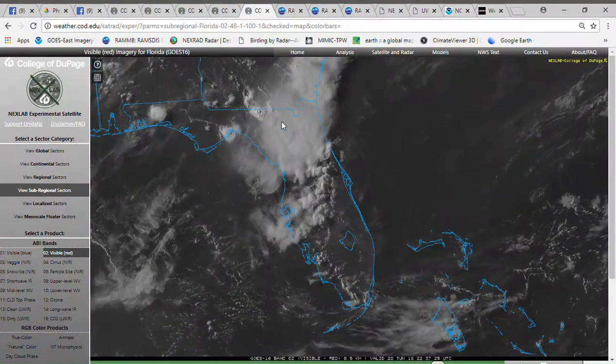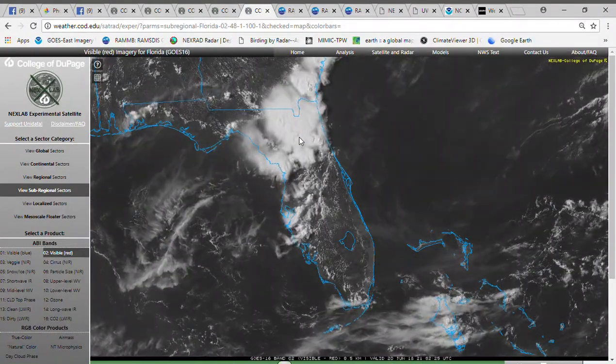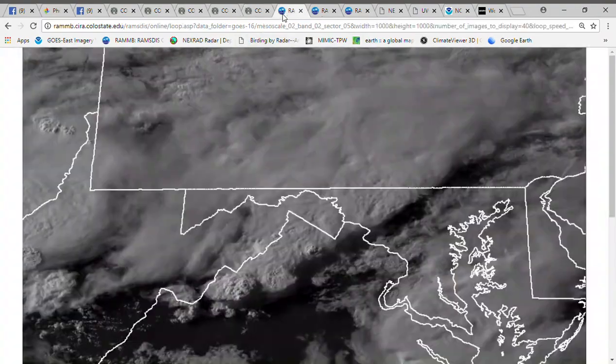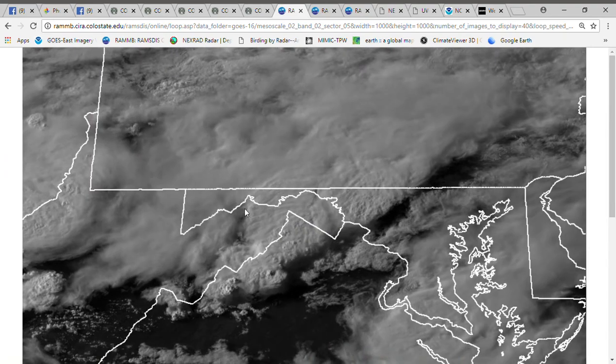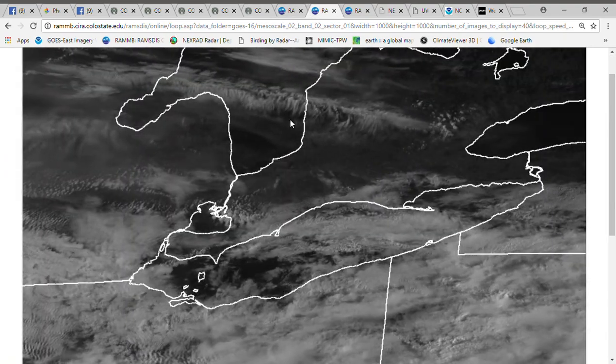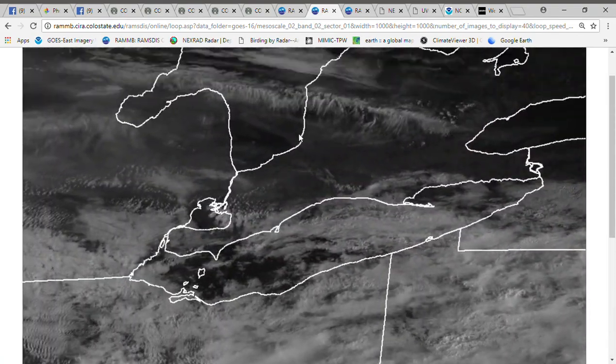Move along. Here's Florida. Look how quick this one blows up. I mean, that's intense heat. Here I am in Maryland. Here is Ohio. That's a little further west.